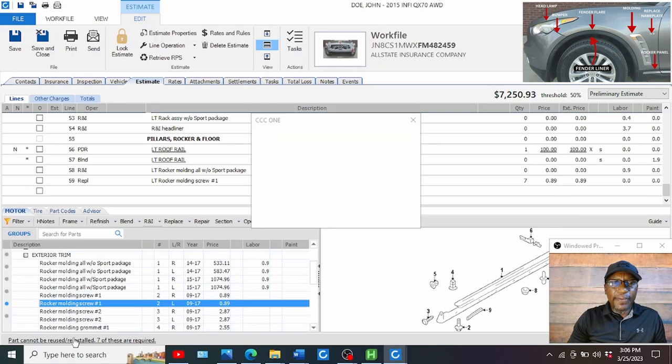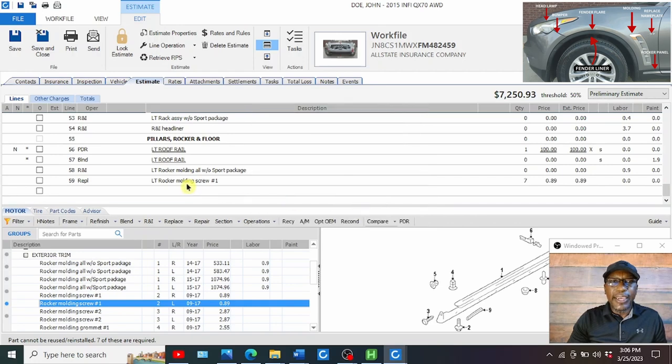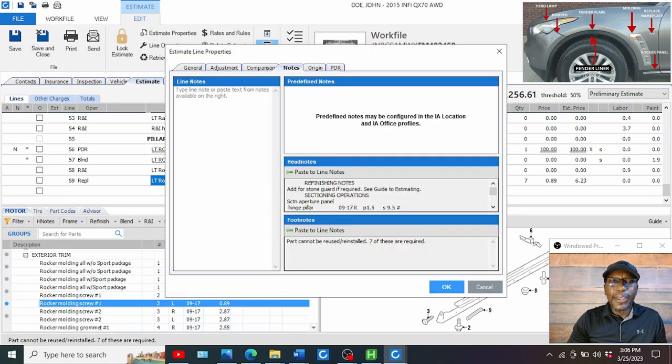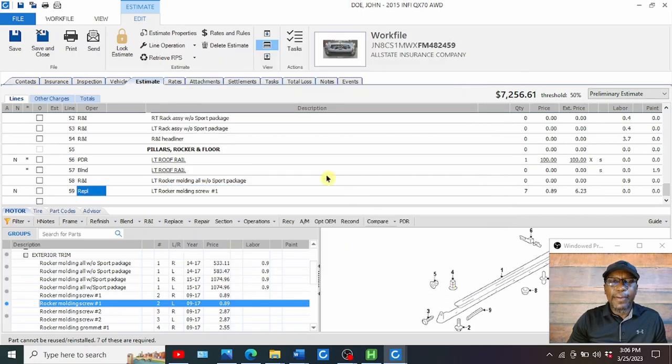Then we're going to put our file note to let the insurance company and the shop know why we replaced those screws, because they cannot be reused. We're going to highlight the line, right click on it, and click on file note. Down here where it says paste to file to line note, we're going to click on it. It's going to put it up here in our line note right here, and then we're going to tell it okay. Okay?